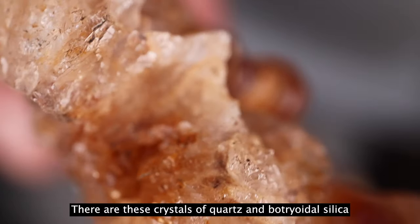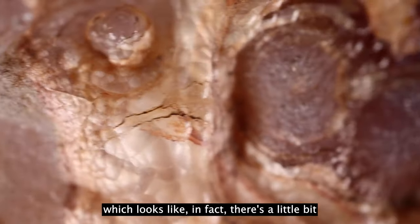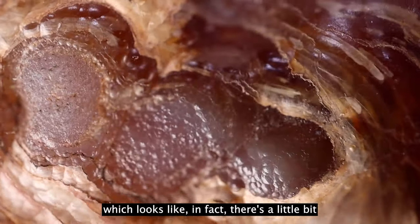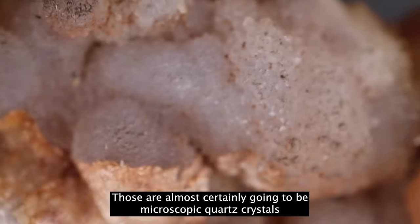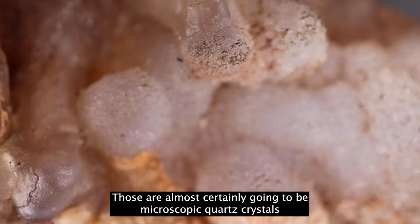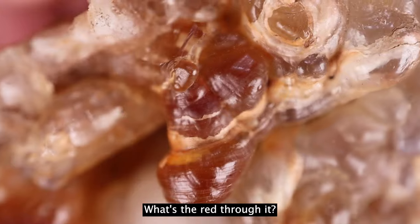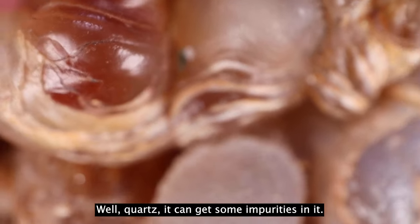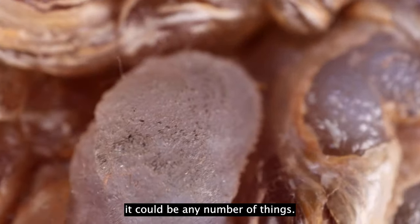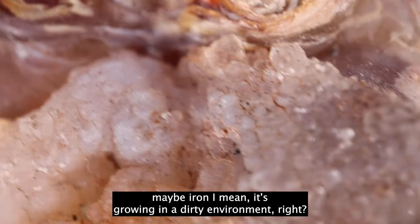There are these crystals of quartz and botryoidal silica. Can you see how there's a little bit of sparkliness on the outside? Those are almost certainly microscopic quartz crystals, and some of it looks smooth. What's the red? Quartz can get some impurities in it. It could be any number of things, maybe a tiny bit of iron. I mean, it's growing in a dirty environment, right?